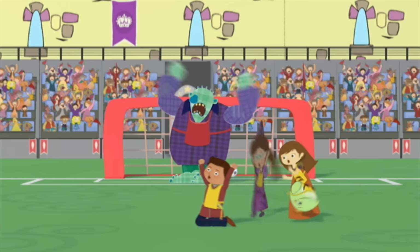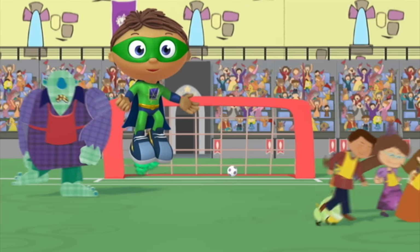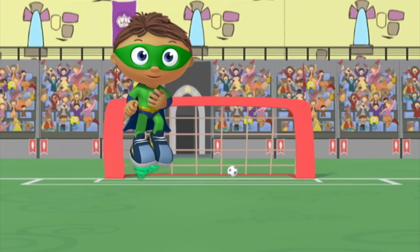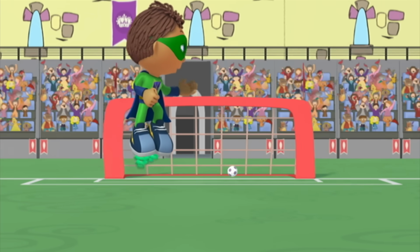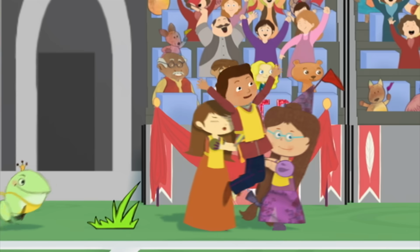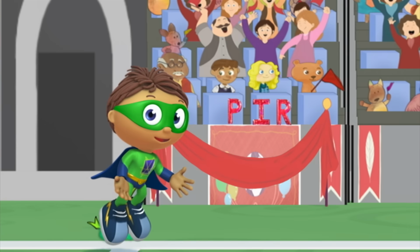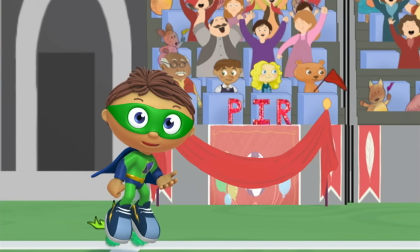We scored! Yes! Super job, super readers! We changed the story and helped the heroes score a goal. Yes! Go, heroes! Do you see more super letters? What letters did you find?